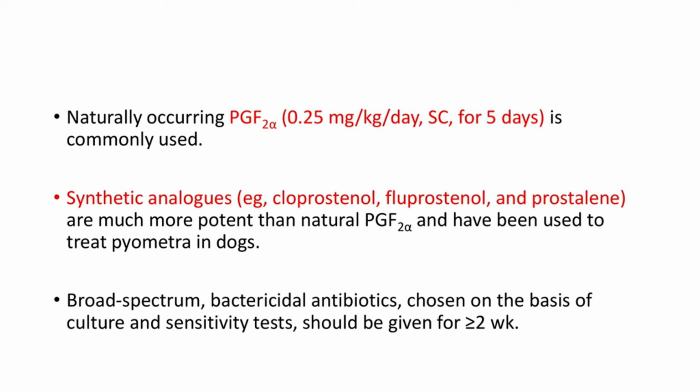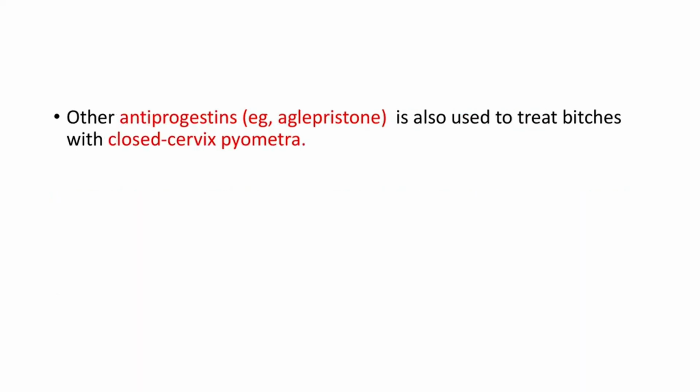Naturally occurring PGF2 alpha is commonly used at a dose rate of 0.25 mg per kilogram per day subcutaneously for 5 days, and synthetic analogs are much more potent than natural ones and have been used to treat Pyometra in dogs. Broad spectrum bactericidal antibiotics chosen on the basis of culture and sensitivity test should be given for more than 2 weeks.